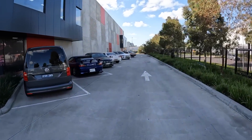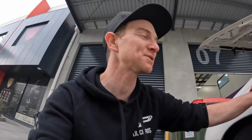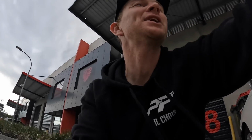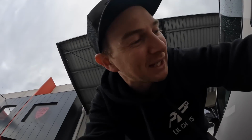Can't help himself. Alright, so story time while I'm washing this thing, because it hasn't been washed since March. A lot of people have been asking, where is the van? What happened to the van? No videos of the van. Well, believe it or not, I killed the auto, being a bit silly, and thank God it was under warranty still.